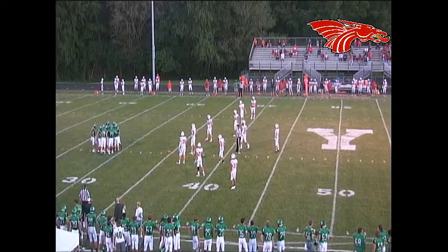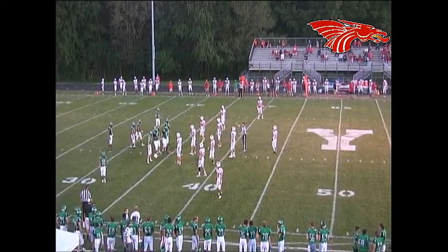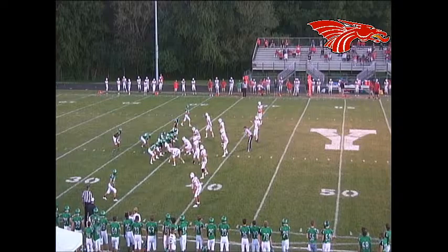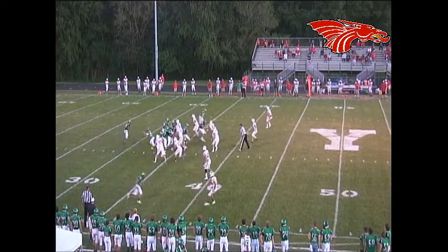Ewers getting a chance to play a lot. Two-way starter. You don't get that opportunity in 6A very often, but all-state defensive back last year. He's got a touchdown catch tonight. Led the state in pass breakups last year. You saw why there. He's got another one.